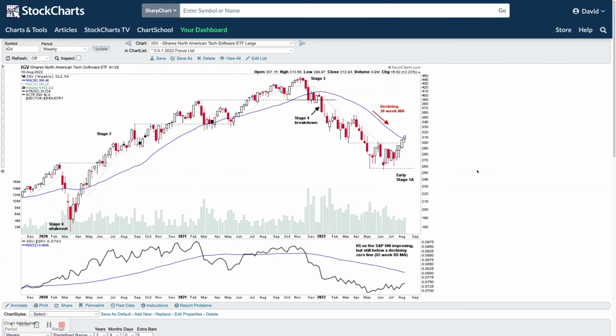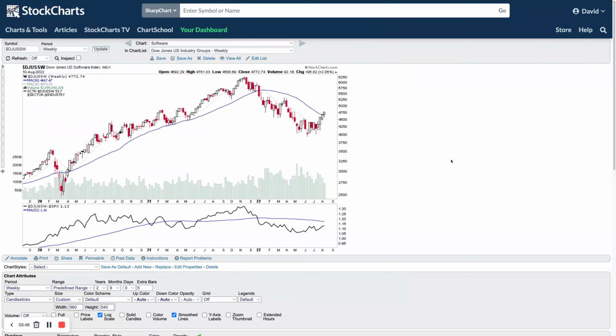So looking at it at the moment, if we go to the actual group chart here, I'll start with the weekly ETF. So this is IGV, I think it's the iShares North American Tech Software ETF. So this is a pretty good proxy of the group chart itself. I think if I flick to the actual group chart here, you can see it matches up reasonably well with the actual index. So you can see the SCTR rating here.